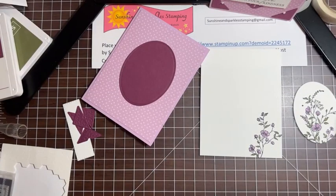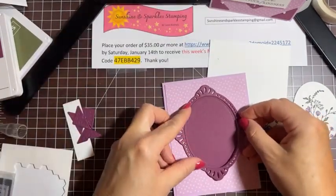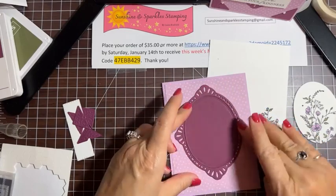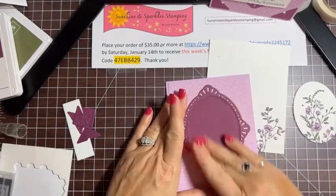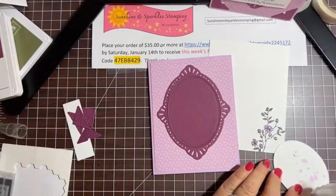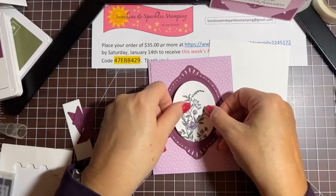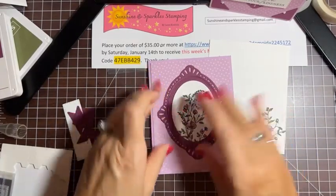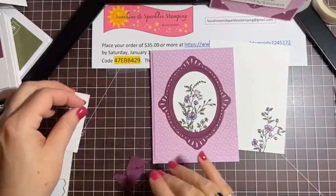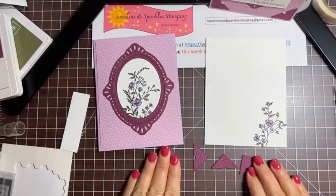All right. So that kind of completes our frame in the rich raspberry. I'll let that stick for a minute. Then I'm going to put this down right in the middle. And now we've kind of framed it out. Then we're going to go ahead and try our corner pieces, which I think are fun.